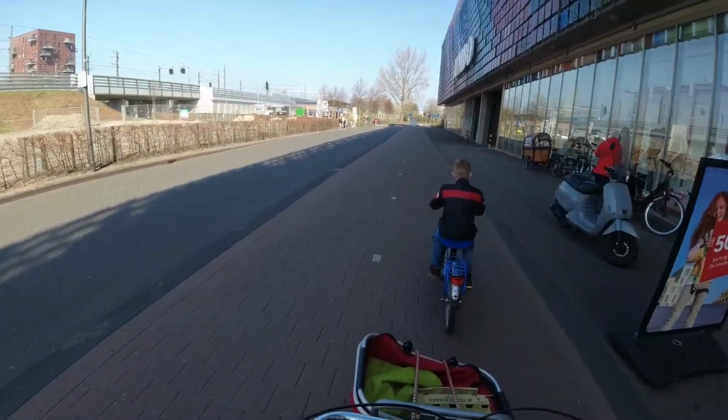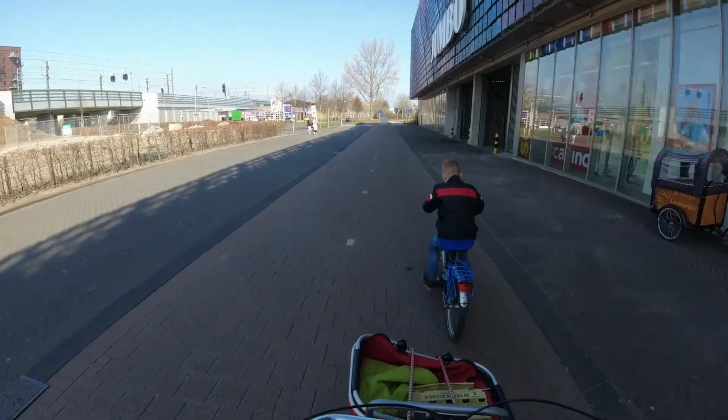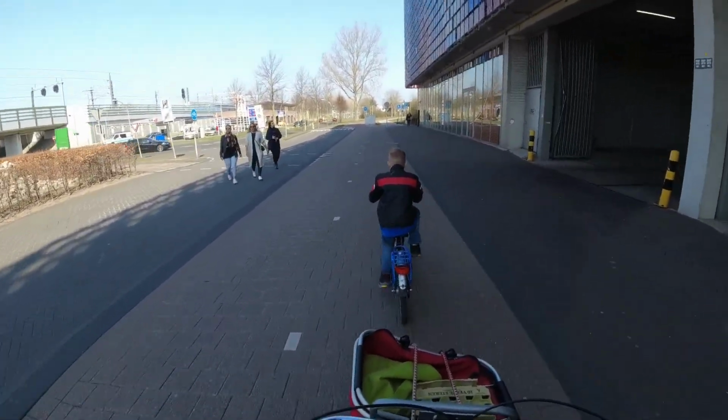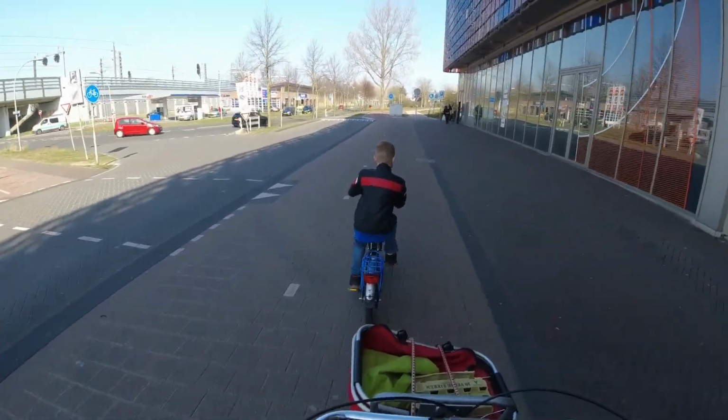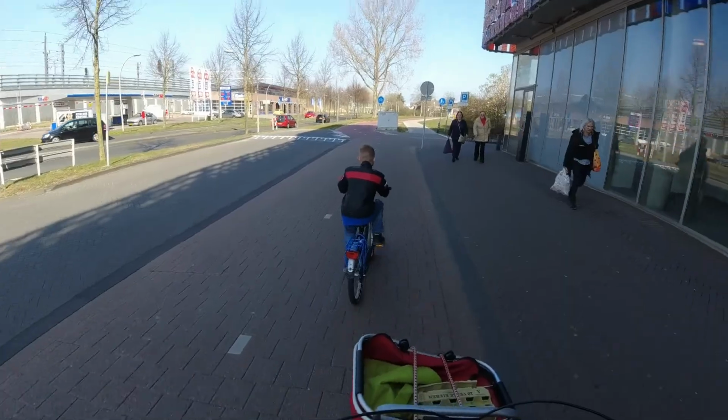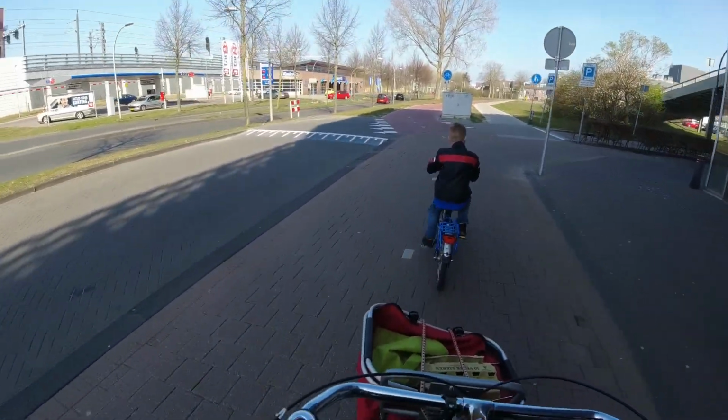And as we're approaching the street market, there is a gas station over there. $2.29 per liter, so in dollars per gallon, that's over $10 a gallon. So yeah, it's cheap in America, no matter what you think.